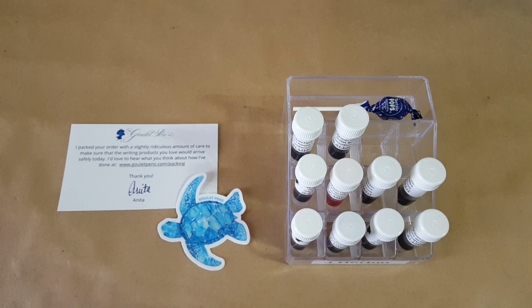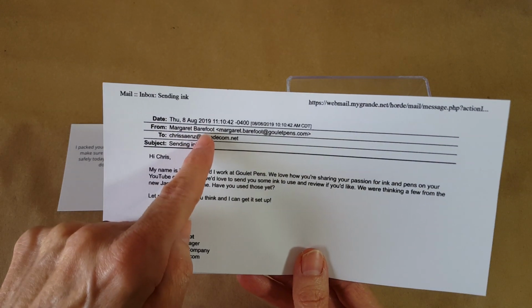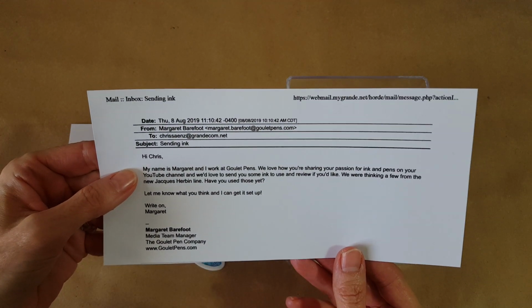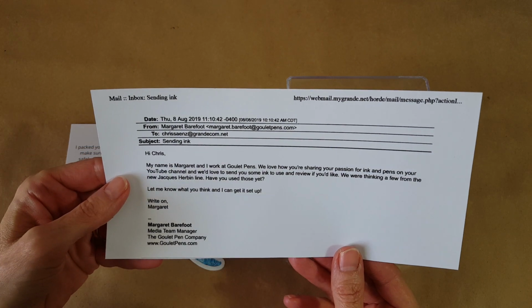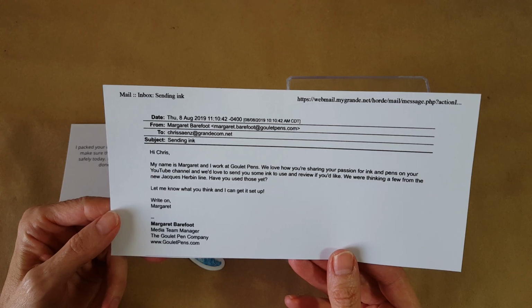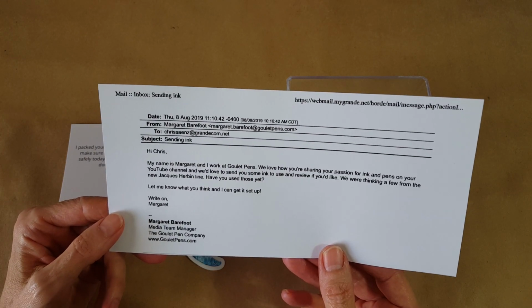So I check my pen email. I try to do it every day, and sometimes twice a day, because I need to get in that habit. And anyway, I got on there and I had an email from Margaret Barefoot from Goulet Pens, and she says, "Hi Chris, my name is Margaret and I work at Goulet Pens. We love how you're sharing your passion for ink and pens on your YouTube channel, and we'd love to send you some ink to use and review if you'd like.